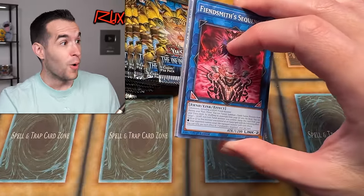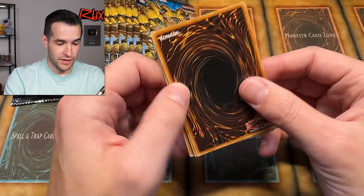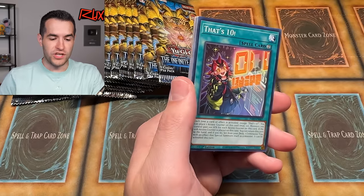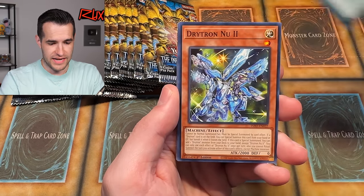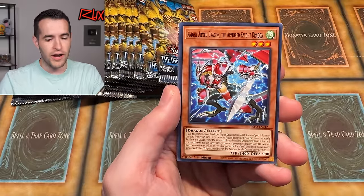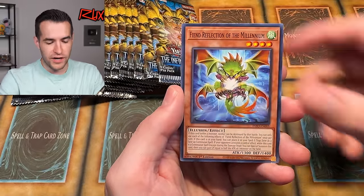Oh! I'm getting a little excited. One, two, three, four. Guys, we have a quarter century secret rare right here. These are 1-4 boxes, so we only had half those boxes, so we got lucky. Let's see, that's 10. Let's pull something crazy. Drytron is in here. Trap Gatherer. The Night Arm Dragon, the Armored Night Dragon. Fiendsmith Sequence. Fiend Reflection of the Millennium.